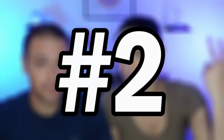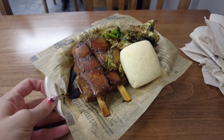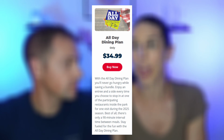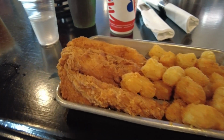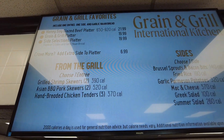Definitely. And number 2, speaking of value, if you have any plans on eating at least 2 meals in Kings Island, just get the basic dining plan. It costs $35 and you are able to get a meal which includes an entree and a side once every 90 minutes. Jake bought the meal plan and I didn't. We had an early lunch, a late lunch, and then like a snacky dinner. And we surpassed the $35 very quickly because most meals are between $15 and $20.